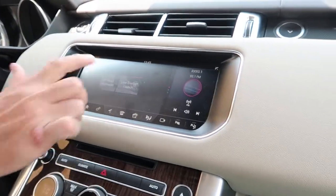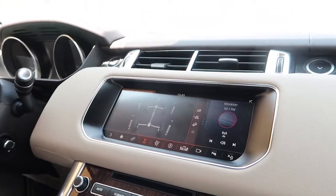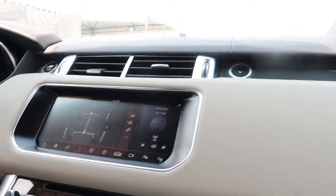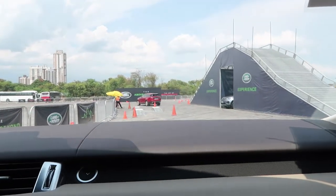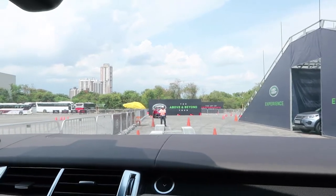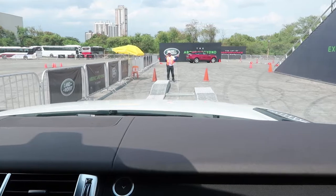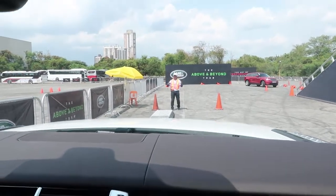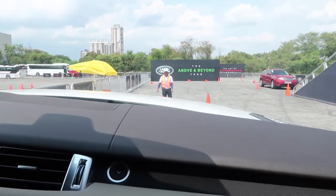Let me give some information there. Our first exercise will be the axle twist, a simulation of if you're driving and one wheel falls in a hole. With a normal vehicle, you get stuck. Okay, that's our spotter. Just follow him. Just tell me to go straight forward. Go.